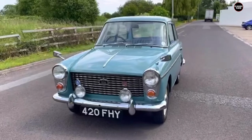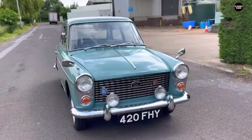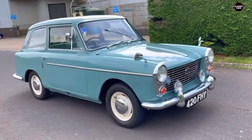It was designed with practicality in mind, offering a compact body and a decent amount of boot space thanks to its rear hatch. At the time, this was a relatively novel feature, and it was part of the car's appeal for buyers looking for something both small and practical.